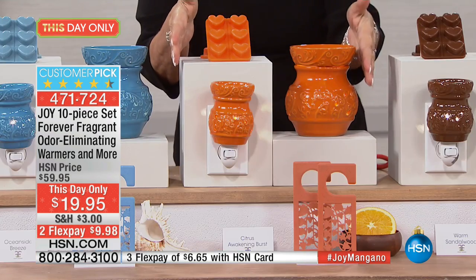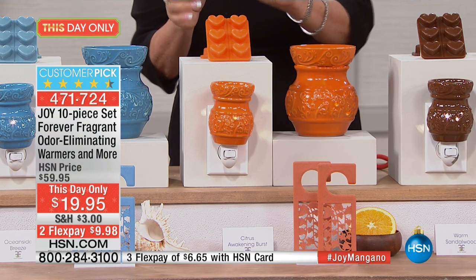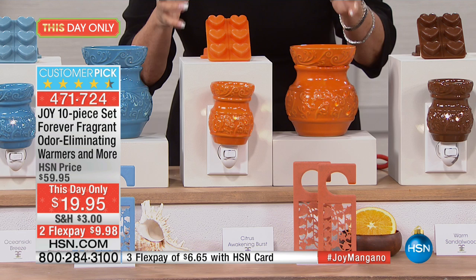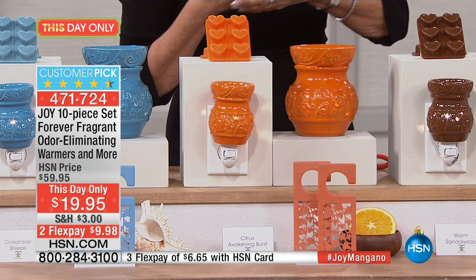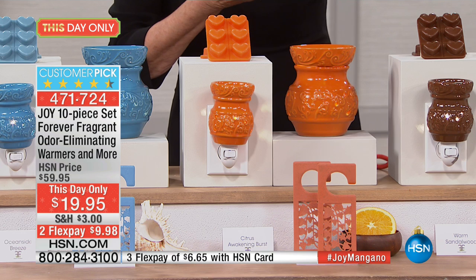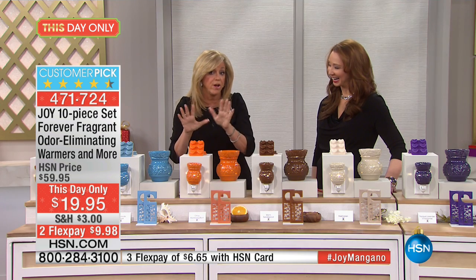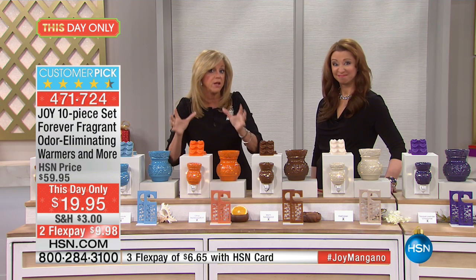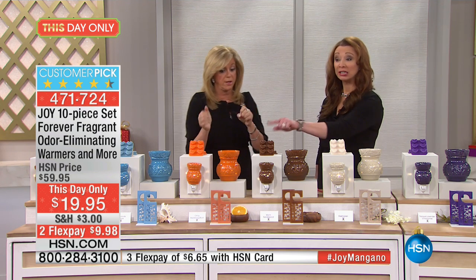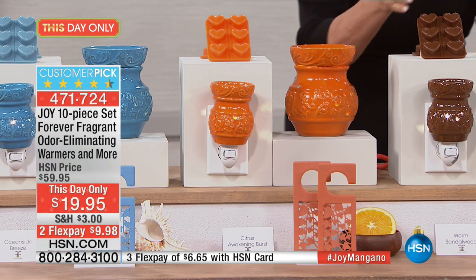Okay, Citrus Awakening Burst. And as I talk to you about this, I want you to know most wax melts, if you say, oh, like a candle, it really doesn't smell. Oh, this has a beautiful subtle scent. It'll waft through the air of your home. We have twice the amount of fragrance. Most of them have about 8 to 10%. This has 20% fragrance load in it. So it's not limited on that Citrus Awakening Burst. I have that in my bedroom bathroom area.